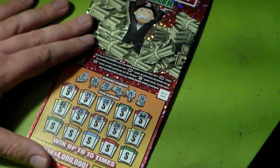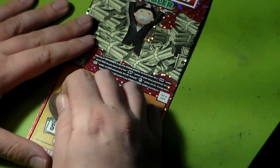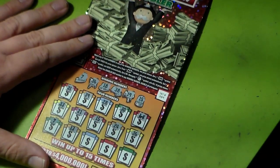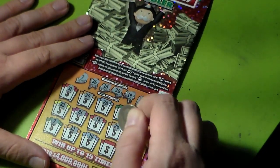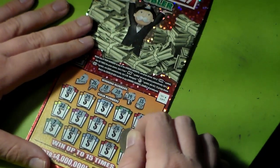Oh, I got another match. It's a 36. 24, 36, 7, and we got a matching 7. 13, 10, 26, and 32.